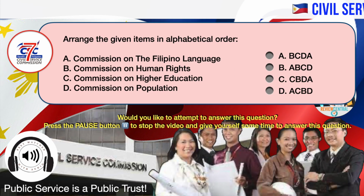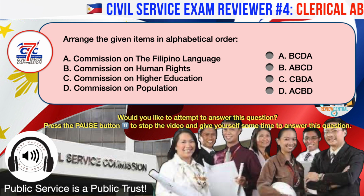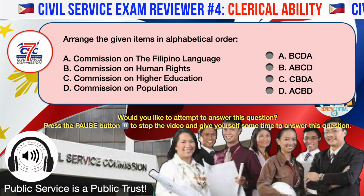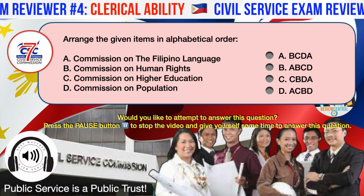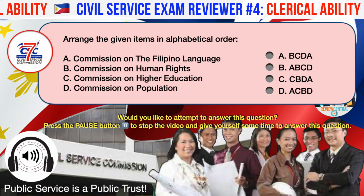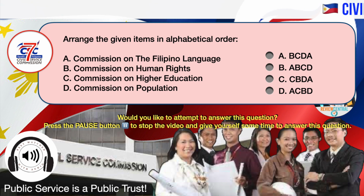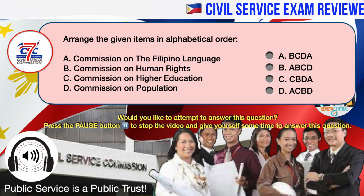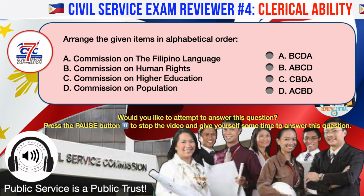Question number 7. Arrange the given items in alphabetical order. A. Commission on the Filipino Language. B. Commission on Human Rights. C. Commission on Higher Education. D. Commission on Population. Answer choice A is B, C, D, A. Answer choice B is A, B, C, D. Answer choice C is C, B, D, A. Answer choice D is A, C, B, D. The correct answer is C.